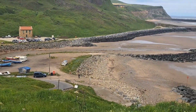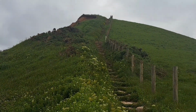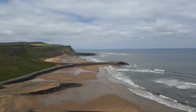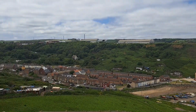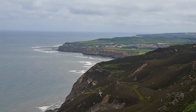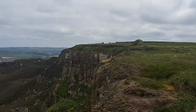Another look back at Skinningrove. Well, I'm halfway up the steps. Oh, deep joy. Still got an incline to go coming out, but that's the top of the steps out of Skinningrove. Again I look back down into the village and it goes away inland. And finally a forward view. Staithes, where I'm going for a pint to break up the journey because it's my birthday, is tucked into the right hand side down there, following the path along here.